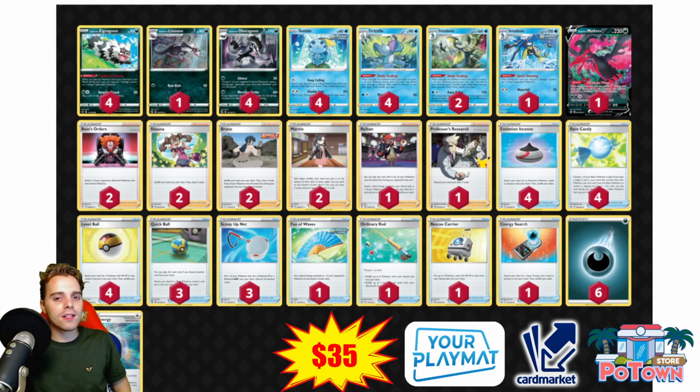Moving forward is going to be Galarian Obstagoon. This is a 1 prize mechanic, and I think it's also $35 if I'm not mistaken. Nah, it's a little bit more expensive. I think it's $40, this fella. The reason for that, you might think, why is this deck $40? I only see 1 Galarian Moltres V. If you want to know, there is 1 copy of the Capture Energy behind me.